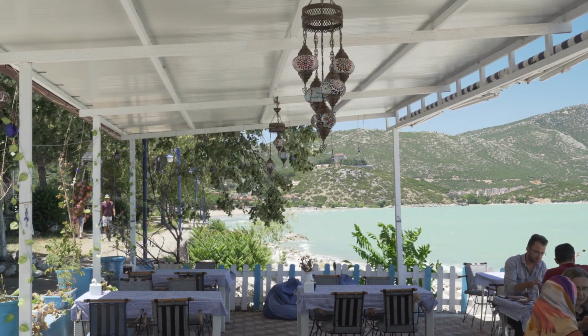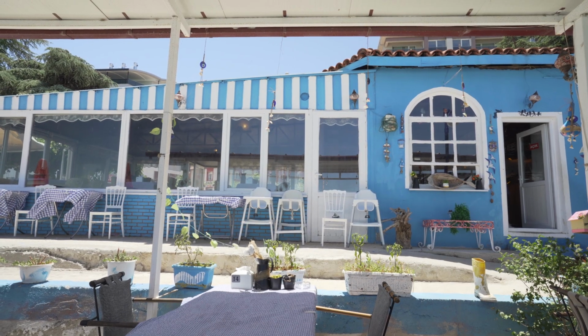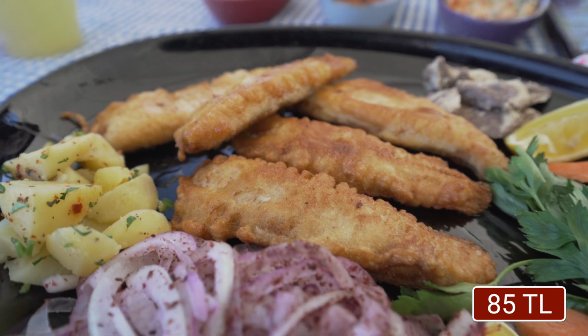I like these tablecloths. It makes me feel like you're having a picnic, and also the table and the whole atmosphere makes it seem like you're in a beach home with the blue and the white. It's really nice. We just got our meal. We each ordered the same thing. It's a fried fish. Interesting presentation.